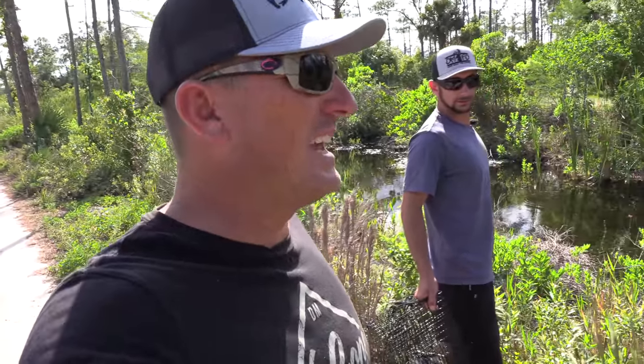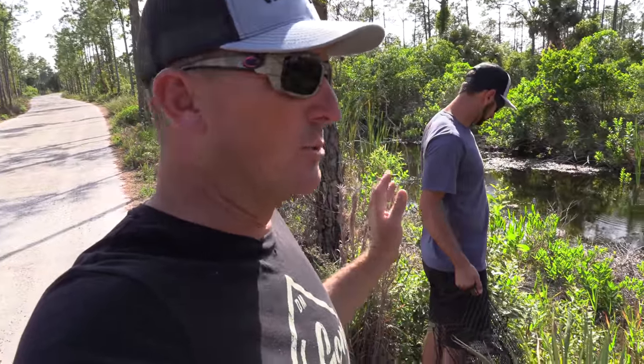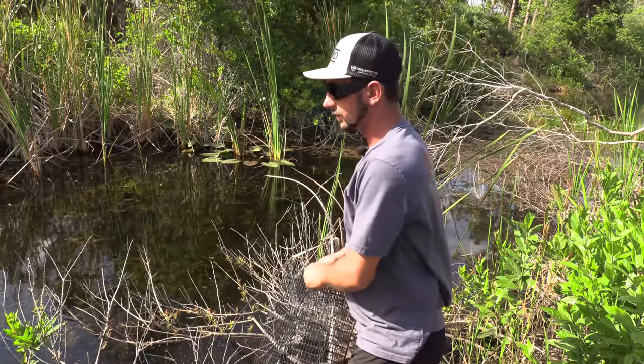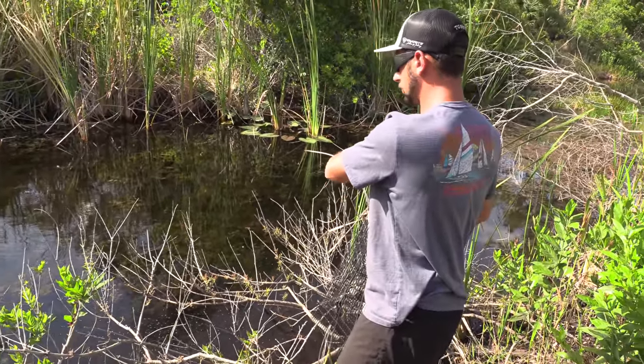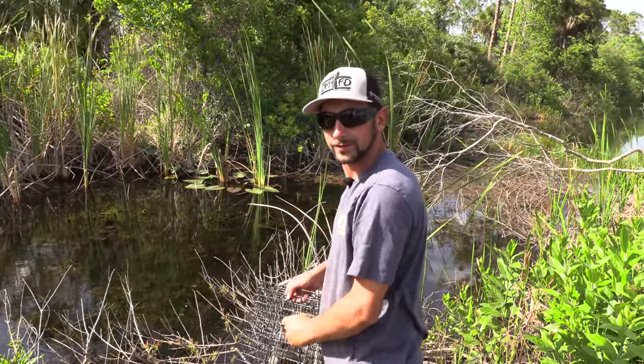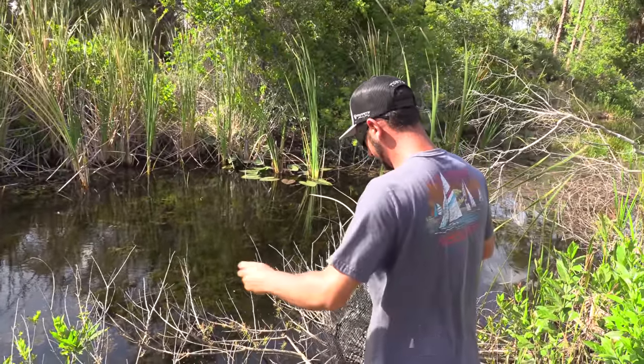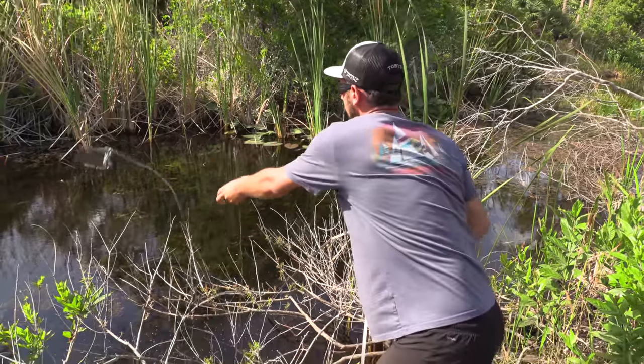You guys, Austin's taking this as serious as the Super Bowl right now. He's been scouting for crawdads like his life depends on it. We got a mess of hydrilla down there. What exactly is a mess of hydrilla? Is that something that's definable? Yeah, it's a mess. Don't look organized. It's strung out all over the place. And that's where I'm gonna put the trap.